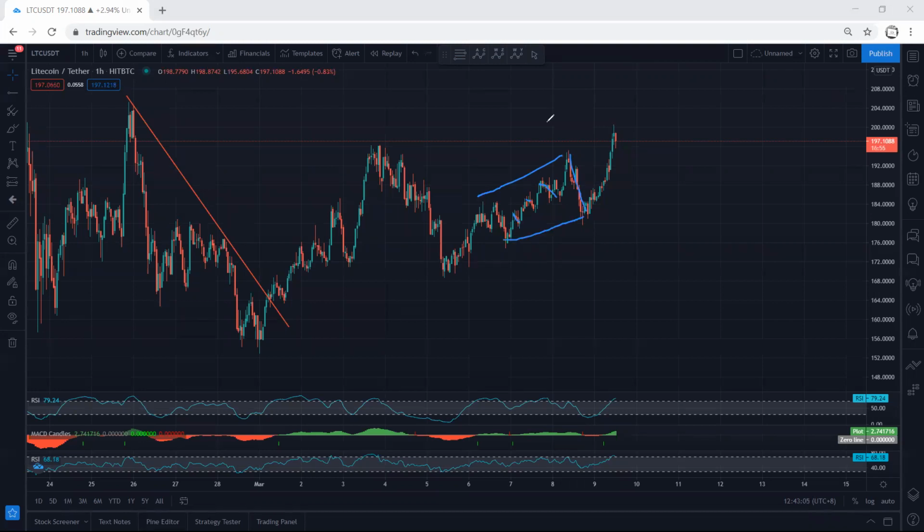All right, that's why when the price was here, I mentioned I need to get the correction, at least one more drop before we look for buy. Okay, as you can see, the price broke this top. Now we want to see what's the next.